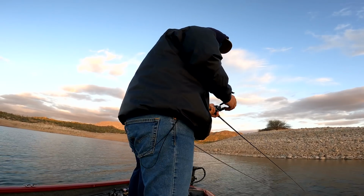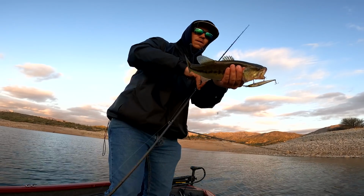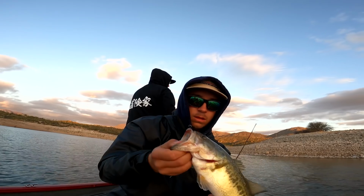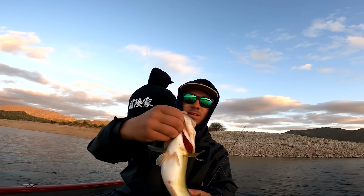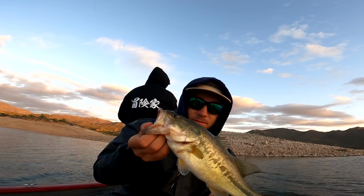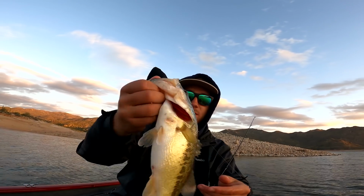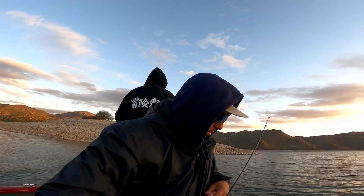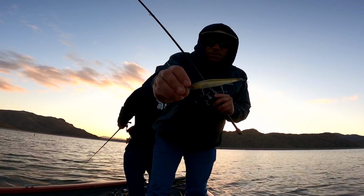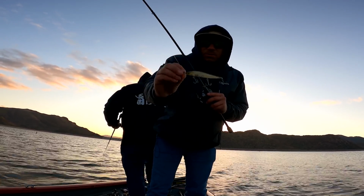He's got the middle hook. That's almost back to back to back casts right there. Another fish. Man, that's like three fish within five casts right there. That's insane. They're loving that Matt Shad in the 110 Junior. That's so cool. I think that 110 Junior size right now is what they're keying in on.